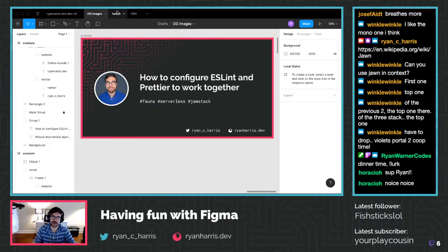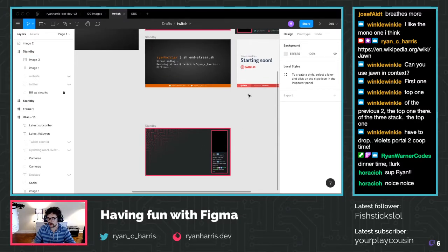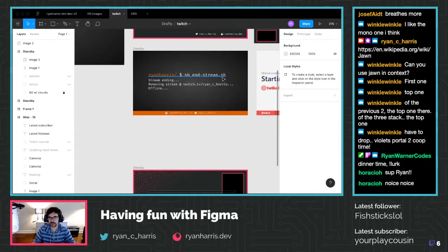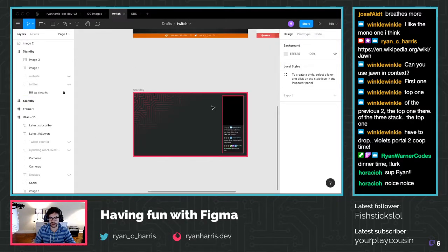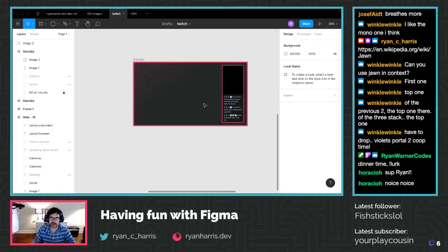And then now we've switched over to bringing our Twitch stuff in line, because you can see the overlay you're looking at right now. It's using this circuitry pattern. It's using these colors. So what I want is this stream card to look much more like the other assets for my brand. Okay, cool. All right, so I like this chat idea.